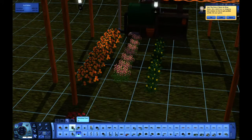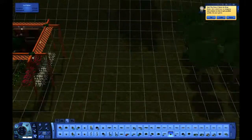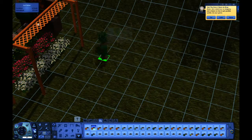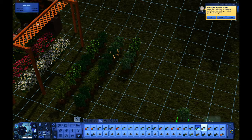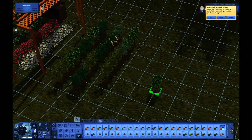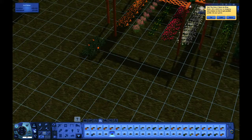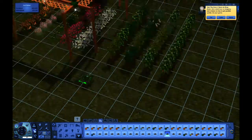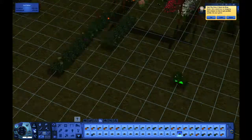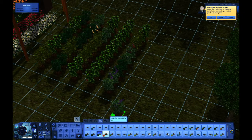So the flowers, I found out, look really odd when you place them that close together. They have that repeating pattern look to them. That's just the game, I can't do much about that. So now I'm adding two of every tall plant. They have some weird plants in this game. And there's more. There's two of the tall plants and three each of the short viney plants.